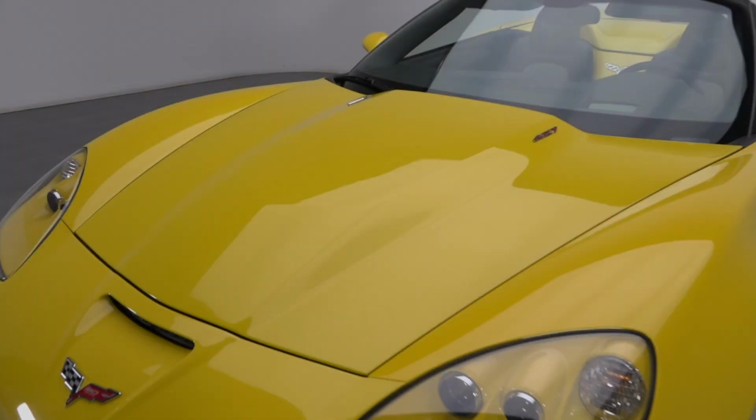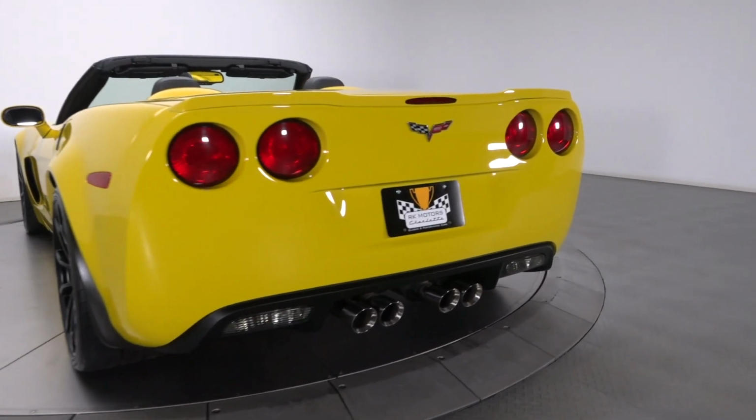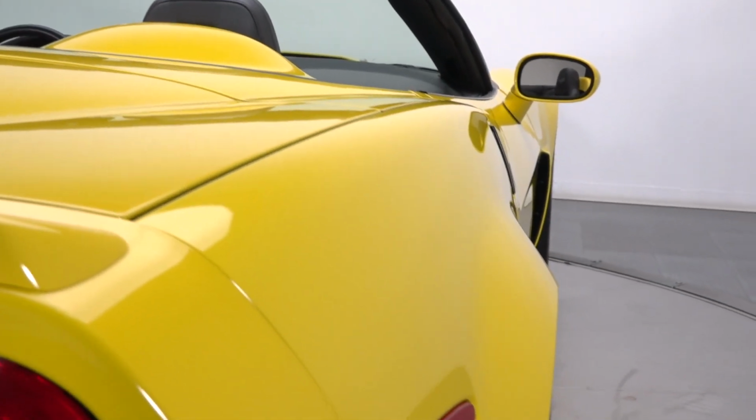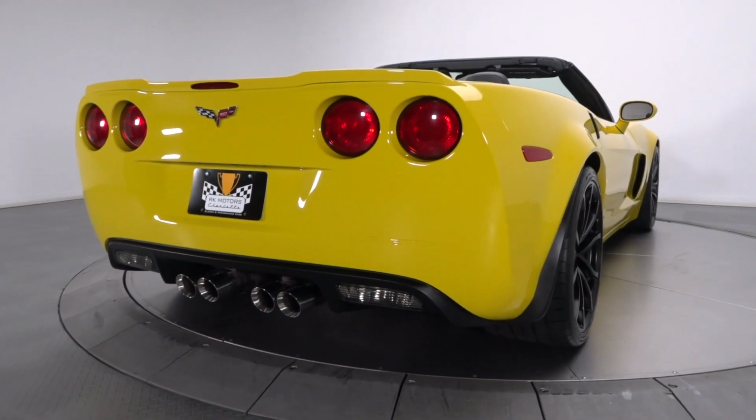The car's wide-body profile does an exceptional job of highlighting trim that's shared with the lauded C6 Z06 and attractive C6 Grand Sport. That trim begins at an aggressive fascia, progresses through a carbon fiber front clip, and flows into re-engineered quarters.